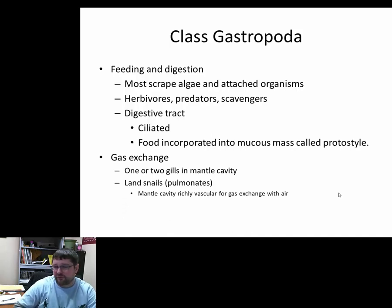Gas exchange depends on the organism. Okay, if they're an aquatic organism, they're going to use either a single gill or two gills. Okay? And again, like I said before, the shape of the shell will determine whether or not they're asymmetrical or symmetrical in the internal structures. Okay? So with the shell itself, you can tell the difference between one-gilled snails and two-gilled snails.